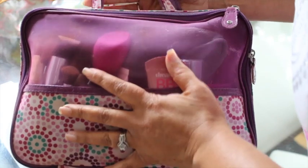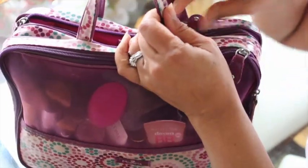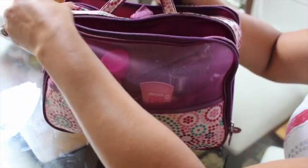Okay. This is my travel bag. I love this bag. My mom gave it to me, so I just love it because it carries everything that I need. It zips on both ends, and when you open it up, everything is in here. So I'm gonna start from this compartment right here, and when I open this up, I'll show you each and every item that I have.